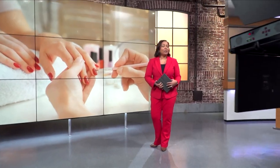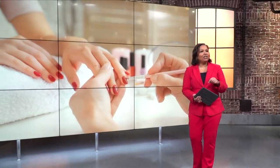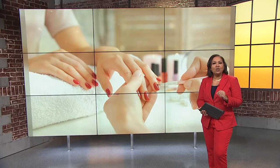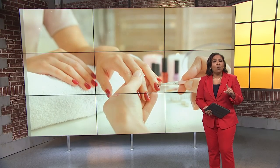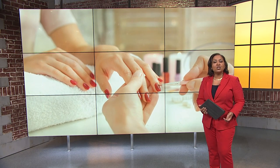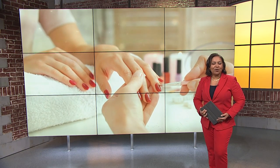A good manicure can be a confidence boosting, look finishing, self-care ritual. It is for many of us, which is why a new study pointing to the dangers of one type of manicure has been getting so much attention. But how worried should you really be? Here's Abby Larico to verify.